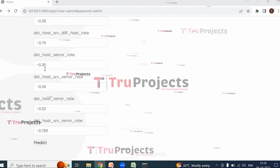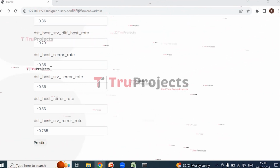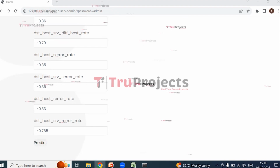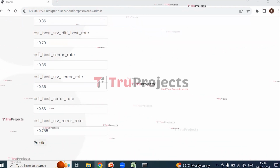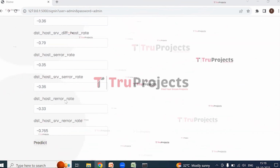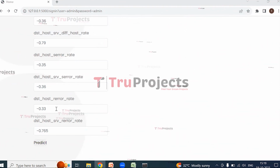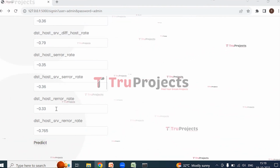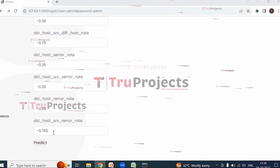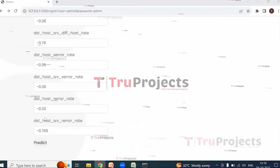DST host error rate is -0.35. The percentage of connections that have SYN errors for the same service. DST host SRV error rate: it is the percentage of connections that have SYN errors for the same service to the destination host, is -0.36. DST host error rate is -0.33. It is the percentage of connections that have REJ errors for the same service to the destination host. DST host SRV error rate is -0.765. It is the percentage of connections that have REJ errors for the same service to the destination host.